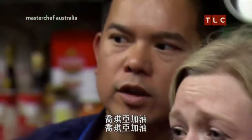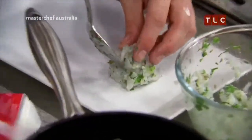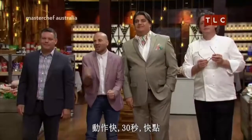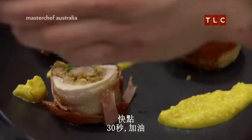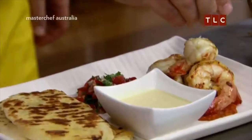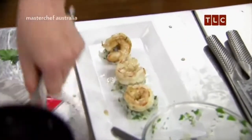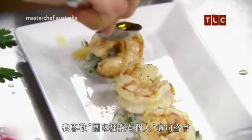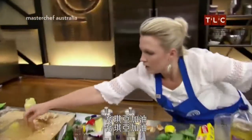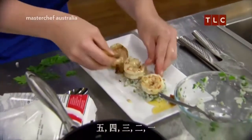Come on, Georgia. I need to plate up. Think about it. Come on, guys. 30 seconds. Let's go. Come on. Come on. 30 seconds. Come on. Where's the prawn on? I love that little saying, there's no I in team. Oh, my goodness. 10 seconds to go. 5, 4, 3, 2, 1. That's it. Time's up.